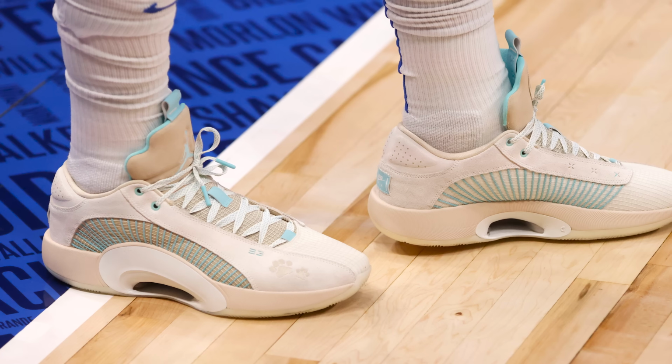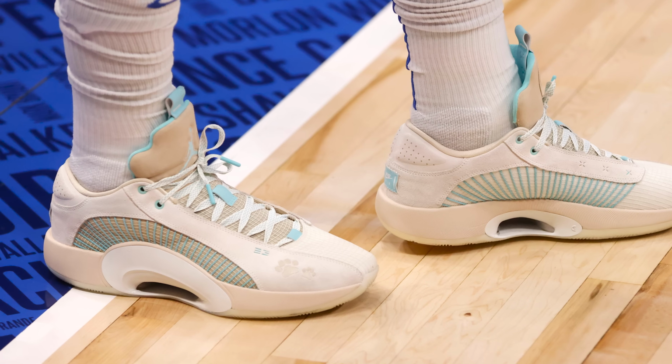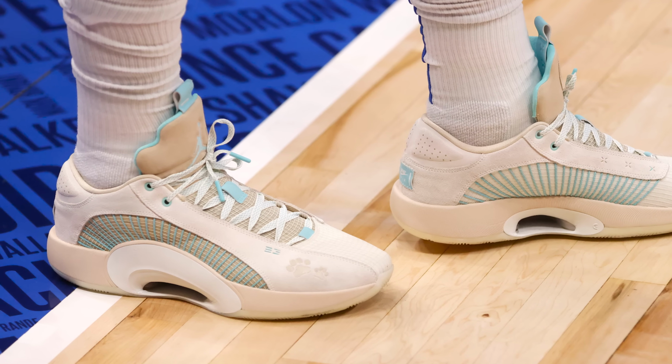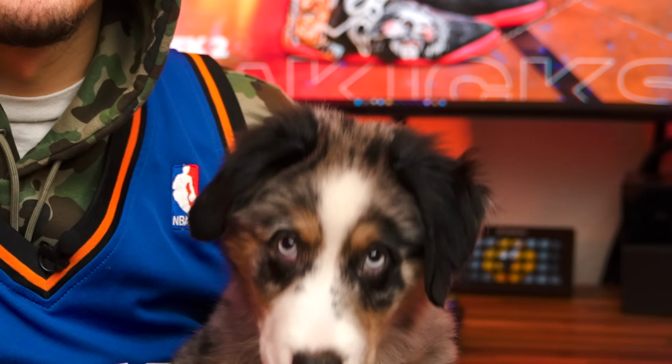This colorway also features some dog paws on the forefoot, which I can appreciate since I'm a dog lover myself. I actually just got a new dog. Meet Mr. Miyagi. Hi, Duran Mob.